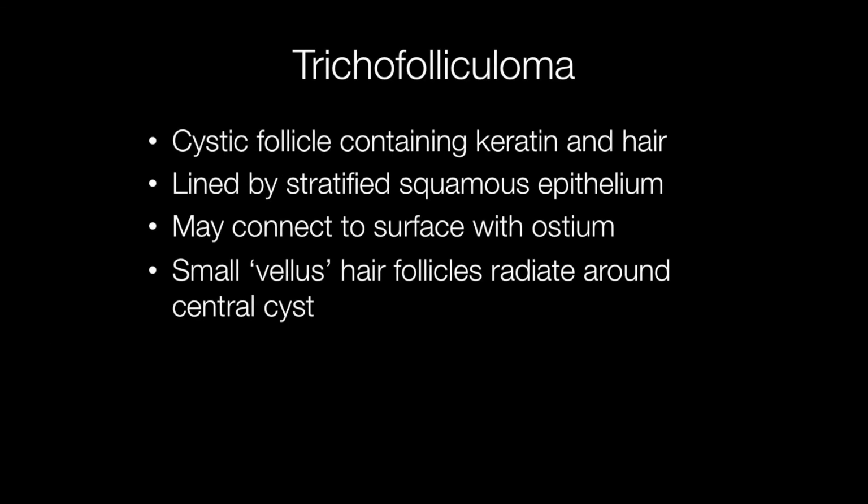Histologically, a trichofolliculoma is composed of a central large dilated follicle, and radiating around this are smaller secondary follicles that contain vellus hairs. The central or primary follicle is lined by stratified squamous epithelium and contains keratin and hair. And the follicle may open onto the surface of the skin with an ostium.